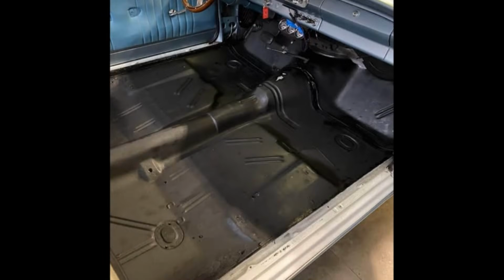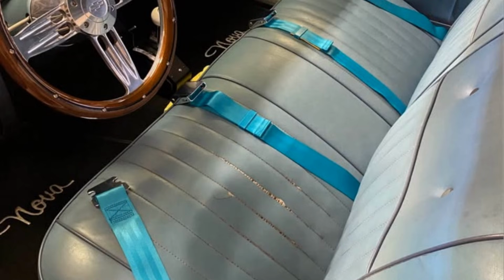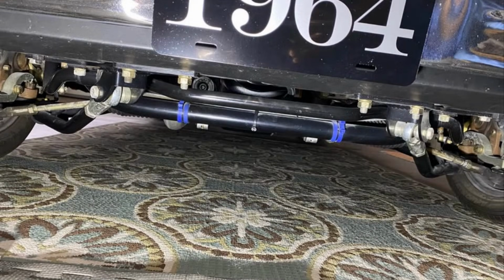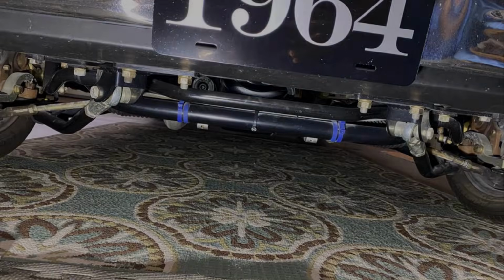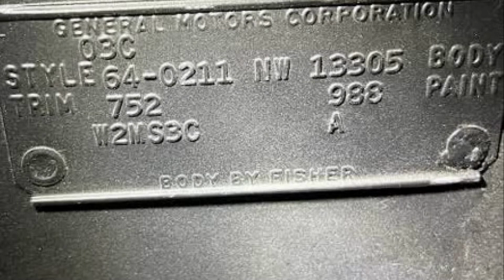From a driving and handling perspective, this Nova benefits from several significant upgrades that greatly improve the overall experience compared to a stock example. Power front disc brakes provide modern stopping confidence, while a Church Brothers racing rack and pinion steering system dramatically sharpens steering response and road feel. Additional features such as a tilt steering column, B&M shifter, recent front-end alignment, and new rear shocks further enhance comfort, control, and reliability.